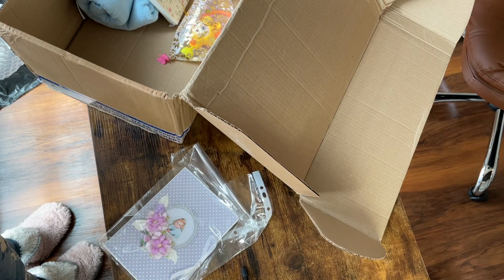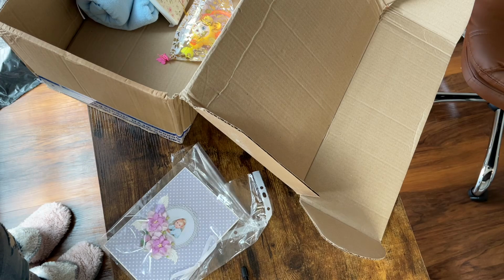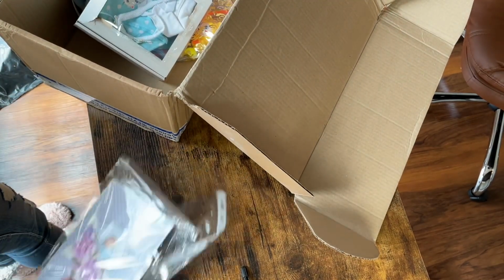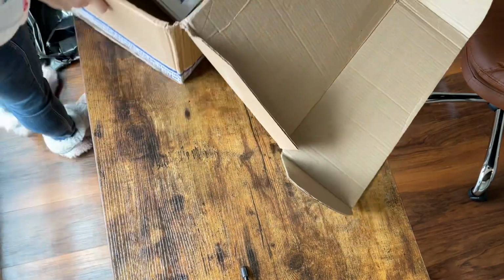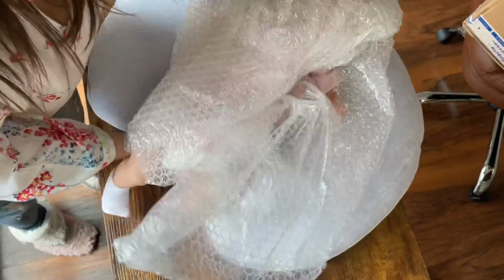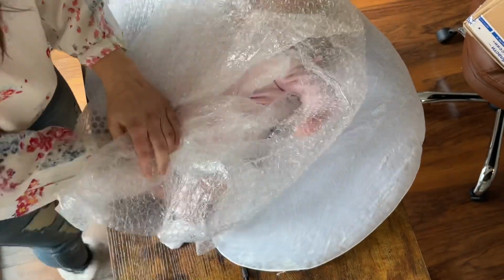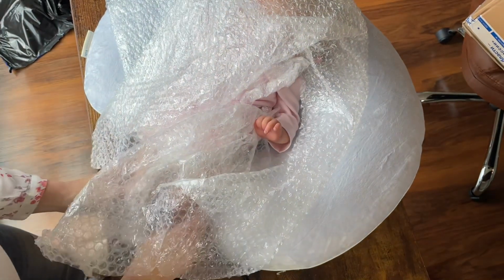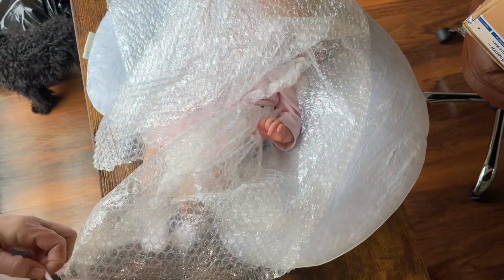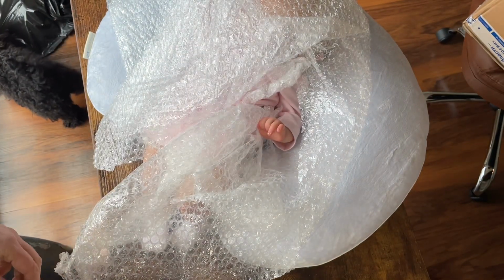If I can, I've got bubble wrap stuck to the gift box. I just completely destroyed the gift box. But yeah, let's do that. Let's get to the baby first, and then we'll get to the stuff. I almost never do that. But I cannot wait to see her. I absolutely cannot wait to see her. And it's not going to take much for us to open her. Oh, we have a hair thing. Seems to have fallen out.